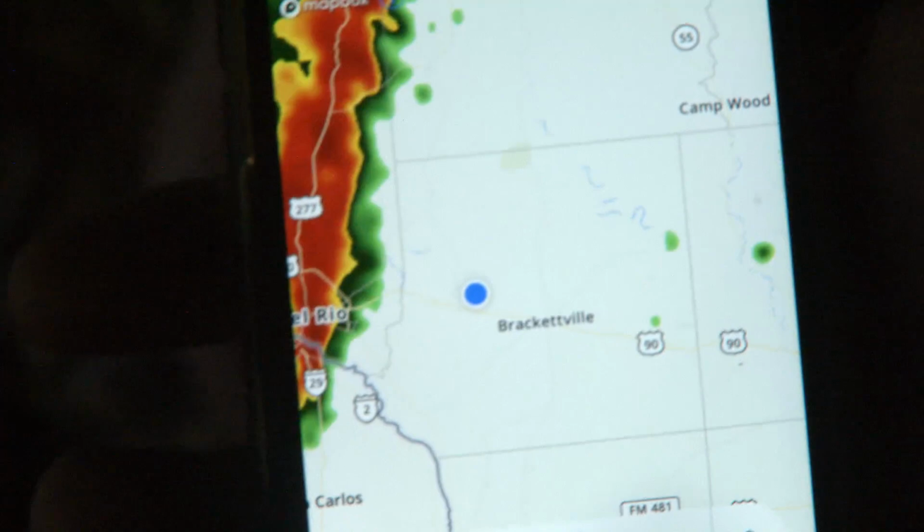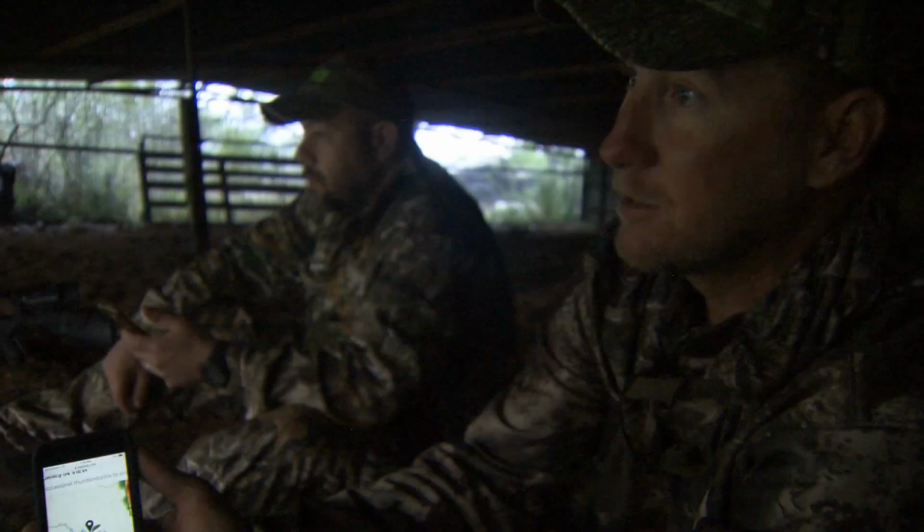It's showing that it's almost past us, but like most weathermen I know, they're not right, because as you can see, it's coming a flood.